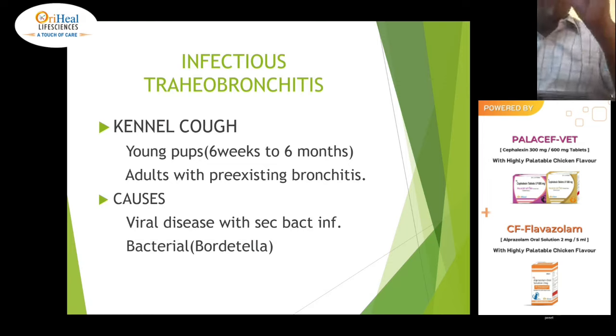A harsh cough followed by retching and gagging, like spitting, okay, you understand? A cough followed by retching and gagging is highly suggestive of kennel cough, infectious tracheobronchitis.